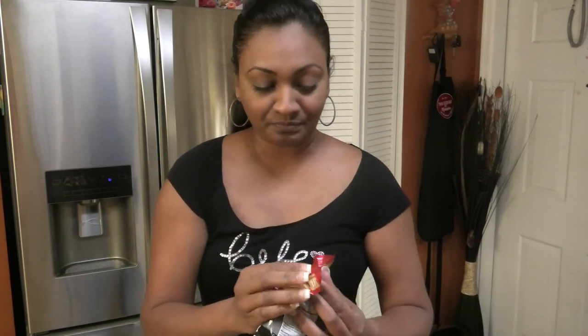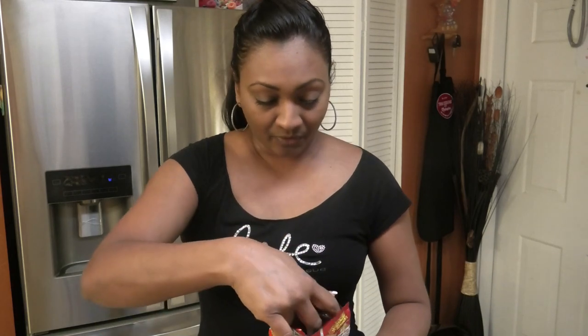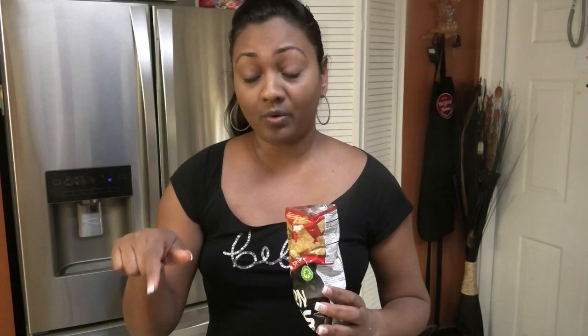Corn chips. Now this is a hot and spicy flavor, and it's actually my best flavor. It's another corn snack. But it tastes way different from an Ole, but it's in the same family.